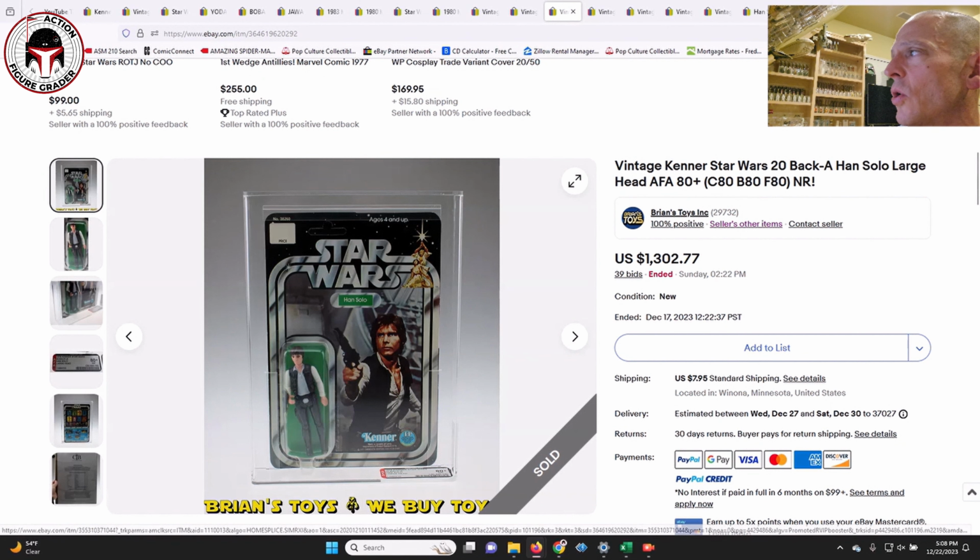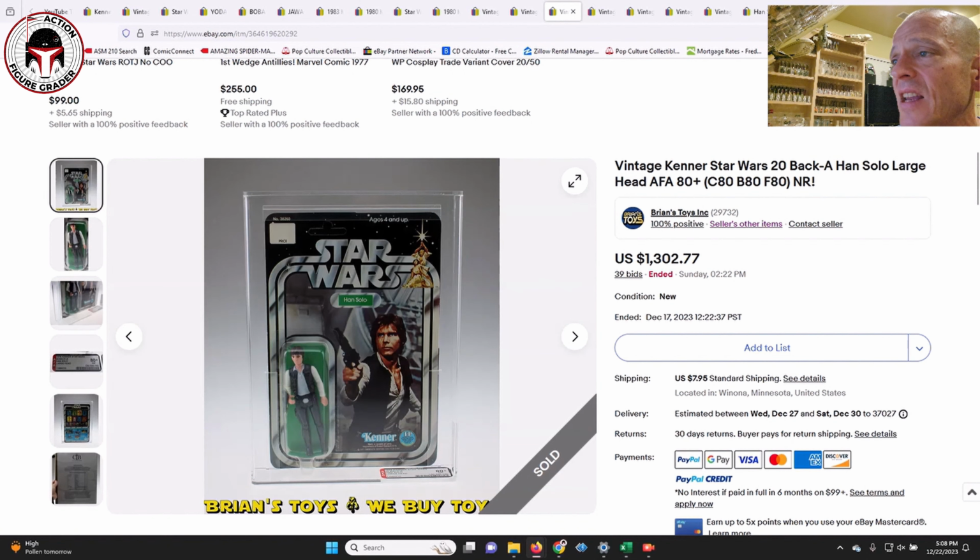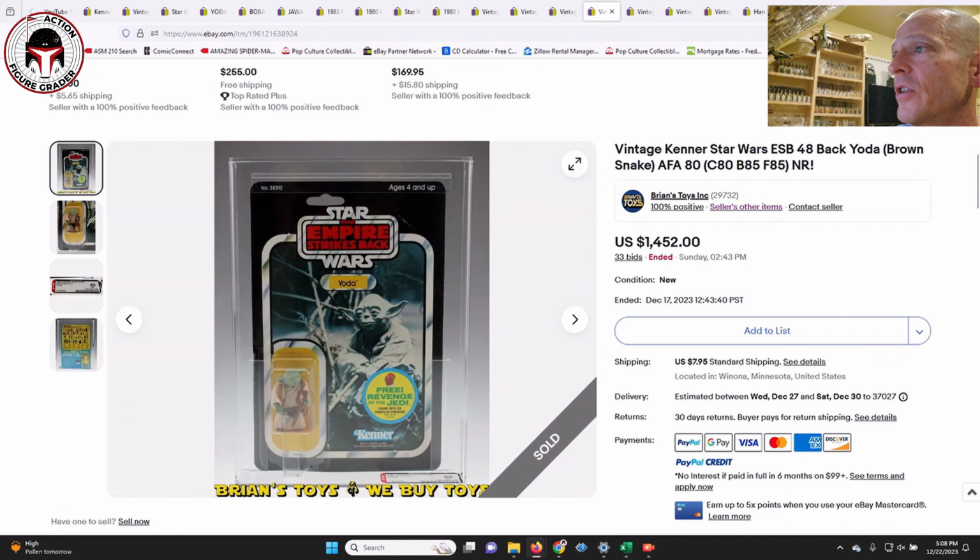Next up was the Han Solo. This is the 20-back A. This is the large head Han, graded 80 plus. I thought this was another very good deal. $1,302. I mean, I was thinking like $1,800 when I saw this one get listed. So 80 plus grade, straight 80s for the subscore, but it got the 80 plus, unpunched, no price sticker, $1,302. That's a really good price in my mind, and probably about as good of a deal relative to the 12-back A Vader. I mean, this is a very, very good deal.